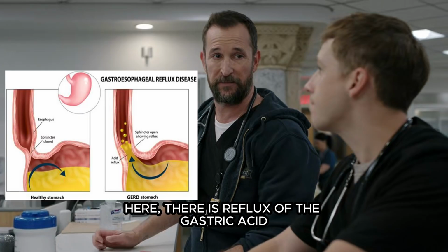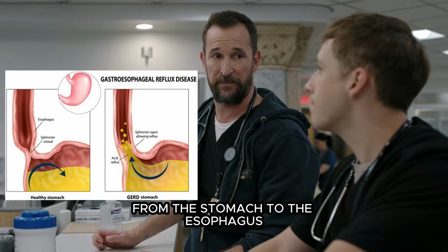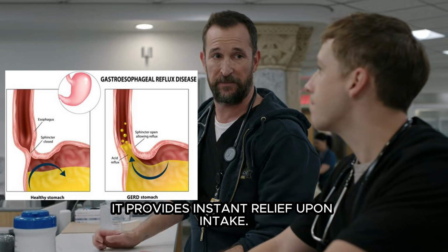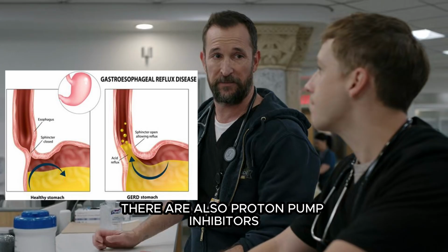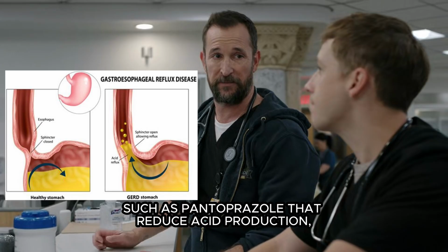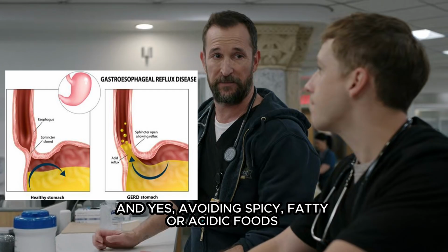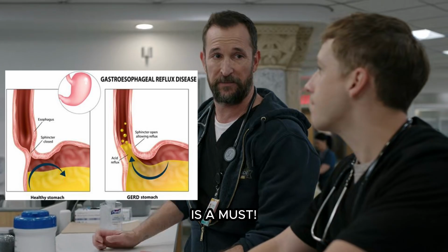Here, there is reflux of the gastric acid from the stomach to the esophagus, causing intense burning sensation. The antacid helps neutralize the excess acid from the stomach and temporarily relieve the heartburn. It provides instant relief upon intake. There are also proton pump inhibitors, such as pantoprazole, that reduce acid production, to be taken before a meal, and yes, avoiding spicy, fatty, or acidic foods is a must.